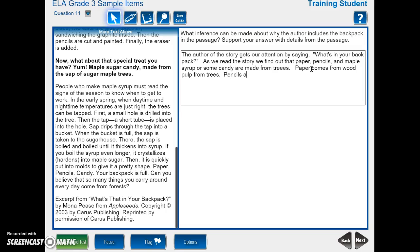Pencils are made from cedar trees with a certain process. Maple sap is collected from maple trees and boiled down to make syrup. So the inference is we get many products from trees that are found in nature.